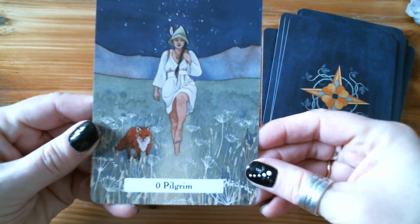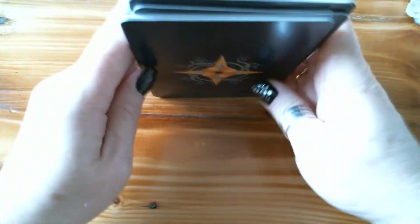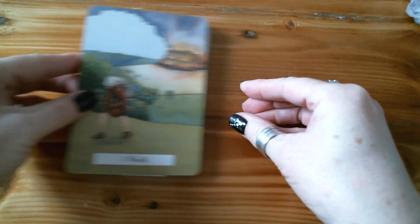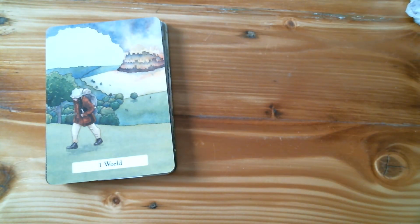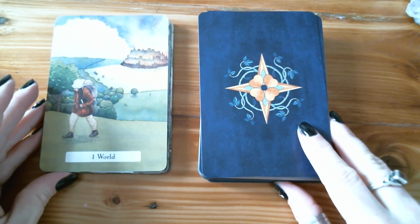I really, really like this deck. This is beautiful. It's probably one of my longest videos I've done for a review. But I hope you have enjoyed this little foray into the Witch's Wisdom Tarot. It is absolutely gorgeous. I hope you enjoyed it.